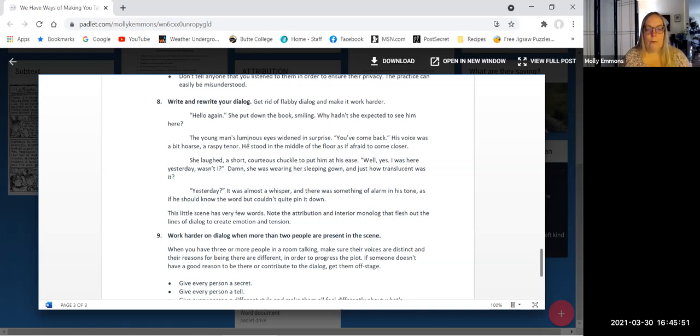So this is just 4 exchanges of dialogue, and the dialogue has very few words. "Hello again, you've come back." "Well, yes, I was here yesterday, wasn't I?" "Yesterday?" That's all there is to the dialogue. But look at all the attribution, the interior monologue, the sounds and images, the description of setting. They embellish the dialogue and make it very meaningful.